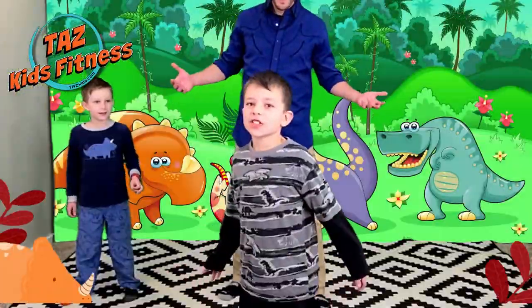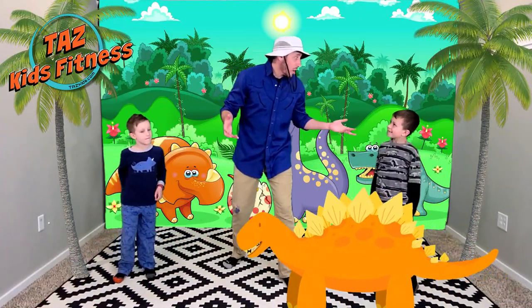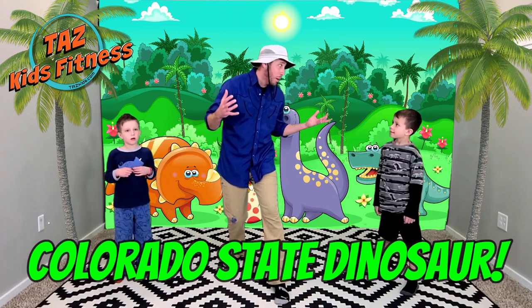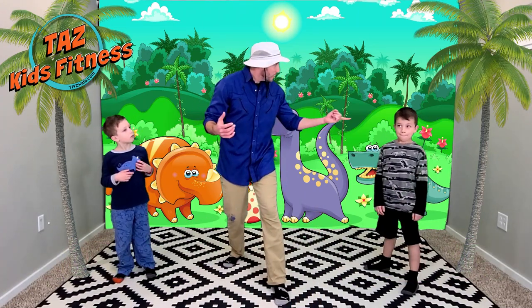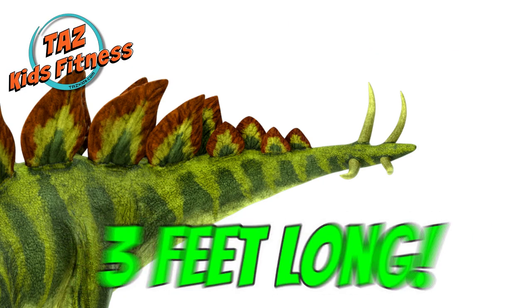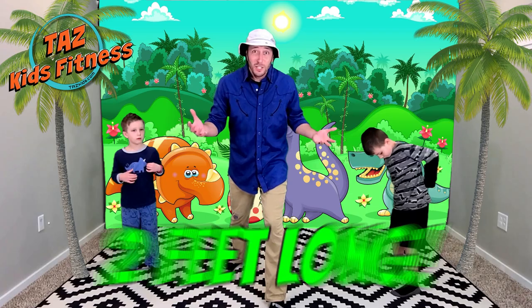It's time for Stegosaurus stretches! That's pretty good, a Stegosaurus. Did you know they are the official state dinosaur for Colorado because they found some bones in Colorado. And that's where you were born, Zave, Colorado. They have spikes on their tail that are 3 feet long, and they got those weird things on their back, those little plates, and they're like 2 feet long.